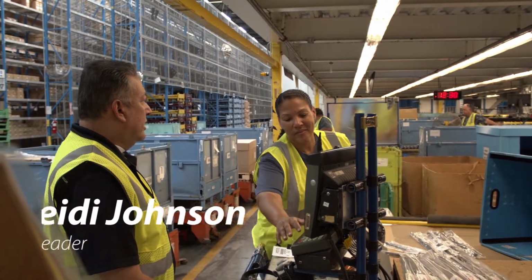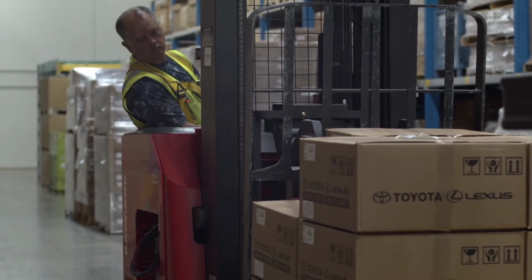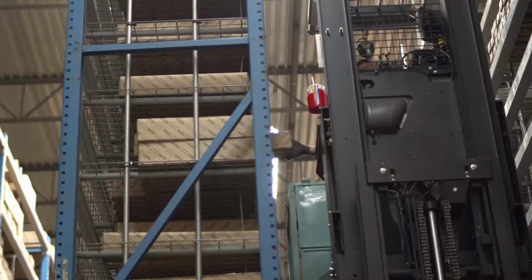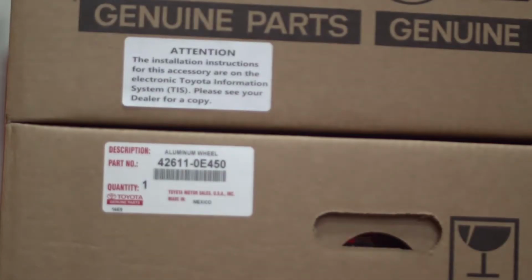My name is Heidi Johnson, and I'm a TL here in Home Position FNL. So in Home Position L, we also have a wide variety. We have disc brakes, starters, alternators, bare rims, box rims, headlamps, grills, fan shrouds, you name it.